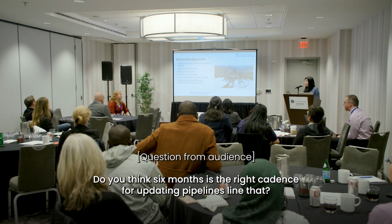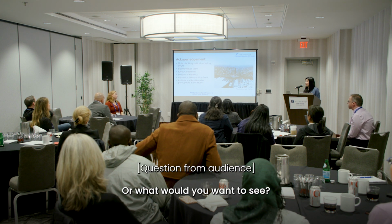Do you think 6 months is the right cadence for updating pipelines like that, or what would you want to see? You mean the lab internal pipeline for analysis? I think 6 months is the minimum. I think our lab has gone on to trying to do it every quarter, but 6 months is something, because in the diagnostic lab we validate a pipeline. Yep. That is a lot of work. Yep.